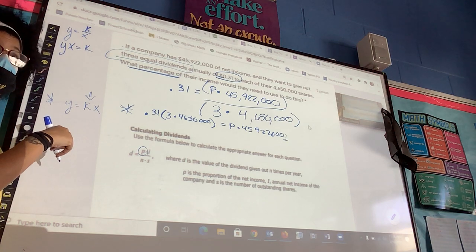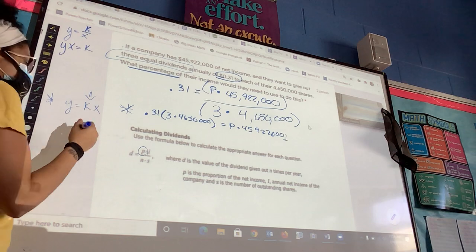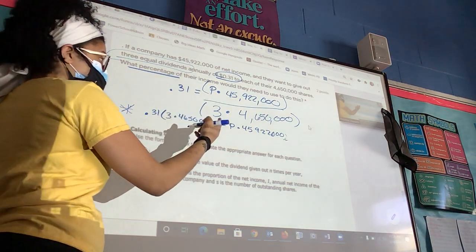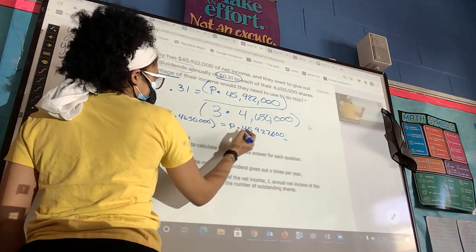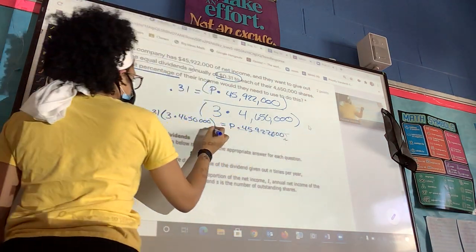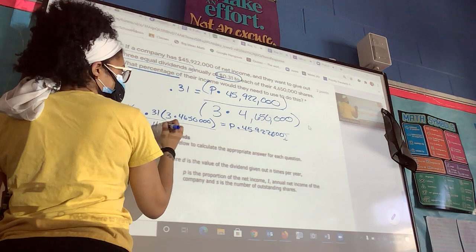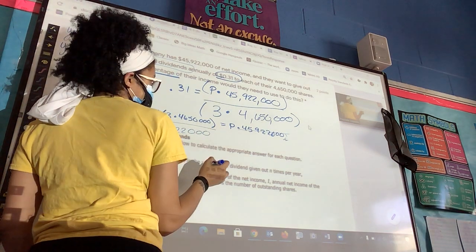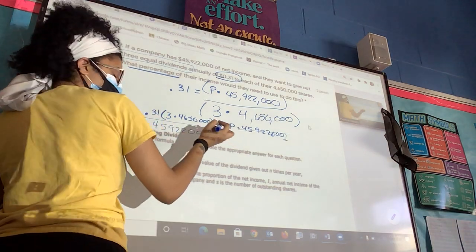So I was about to say it. Somebody's talking. She said divide. She said divide, yep. Right? That's going to equal my K. So now I'm going to divide this out. So this is going to cancel out here, and I'm going to divide it out by 4,522. And this is going to get me my P.